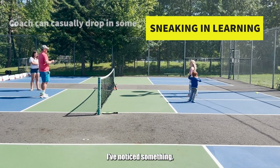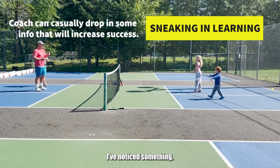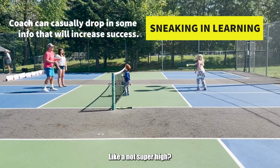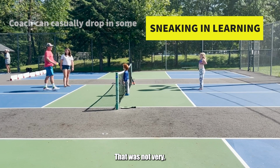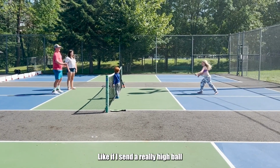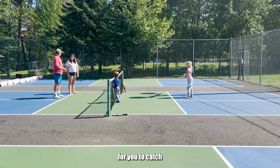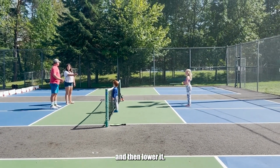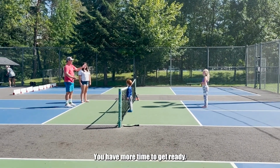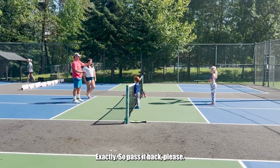I've noticed something. When we send the ball higher, so Seth, can you send it not super high? That was not what I meant. Like if I send a really high ball, that looks like it's pretty easy for you to catch. But if you send it lower, it's... And why is it easier for you to catch if I send it higher? You have more time to get ready. Exactly. So pass it back, please.